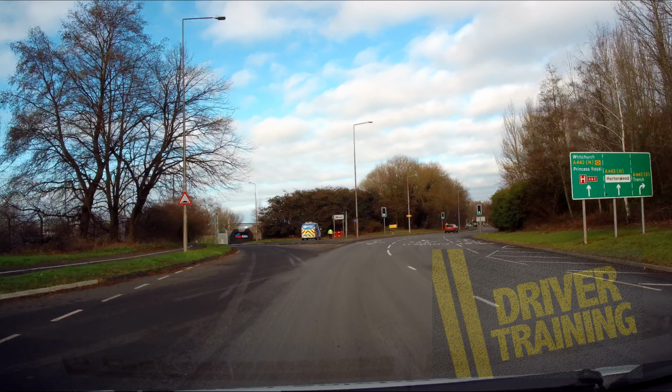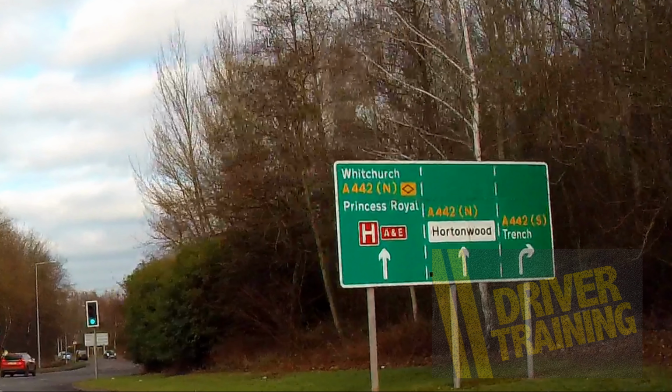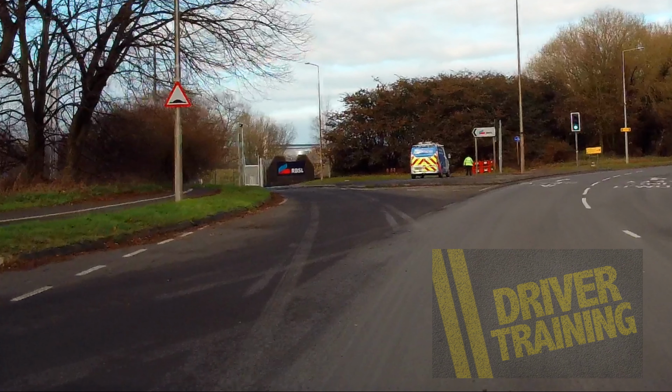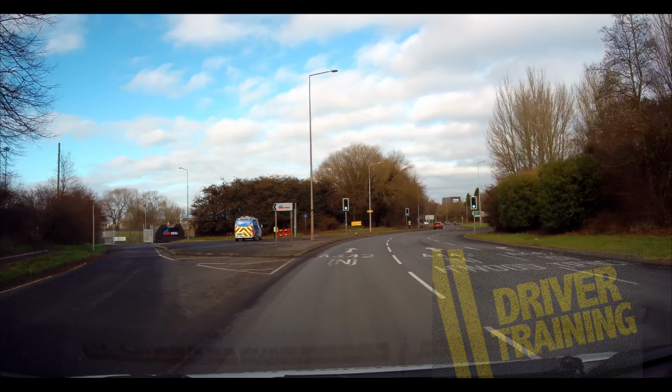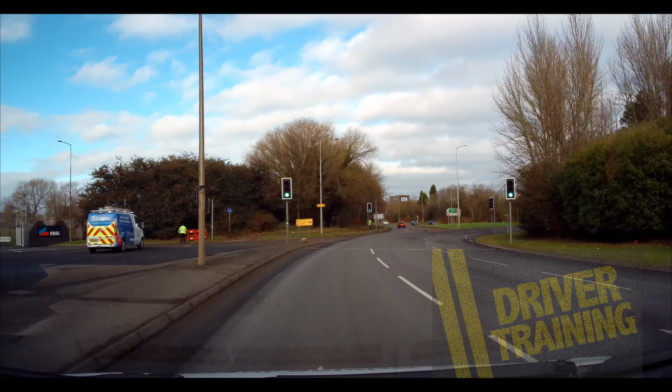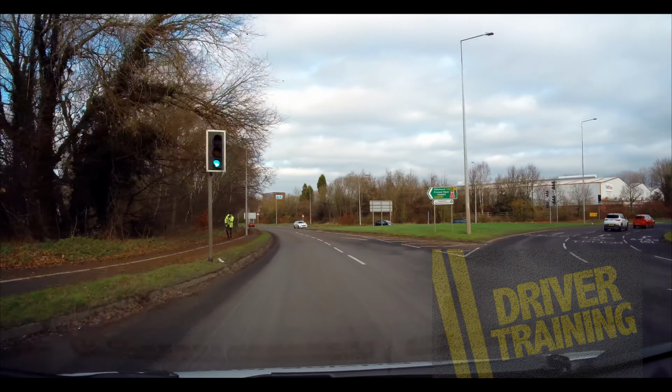On the right it tells us the road is going to widen into 3 lanes, and the left lane, which we're in, and what now becomes the middle lane, both take us to the A442 North. On our left is exit number 5. Remember, we want number 6. So as we come down, we can see the road markings confirm we're in the correct lane for A442 North. And we can see exit number 6 in front of us.